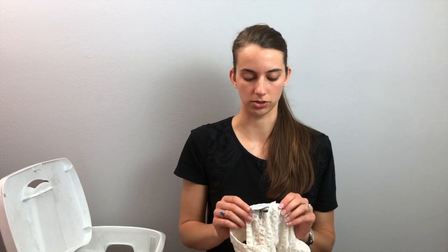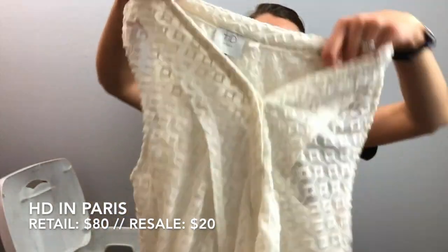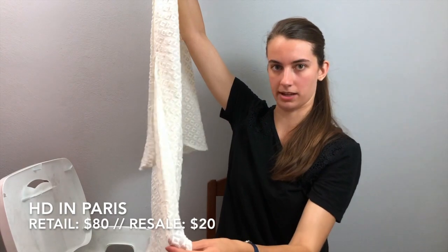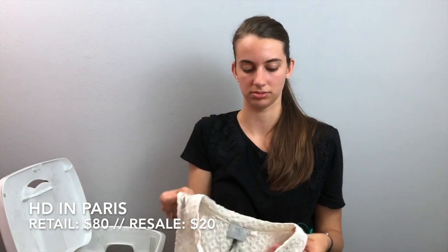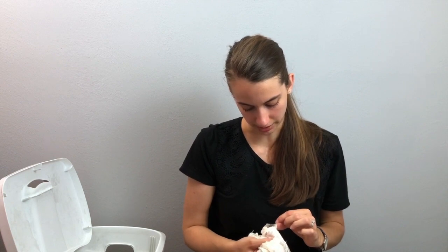It's from Anthropologie, or they sell this brand at Anthropologie. I haven't checked the RN number to see. HD in Paris. Super cute stuff. It's a really long tunic top that's split down the side, but then it's longer in the back. I love these kinds of things for teaching because I can move up and down and stand and squat and sit and whatever I need to do and not feel like I'm tugging on my shirt all day. Tall person problems. So, RN 66170.